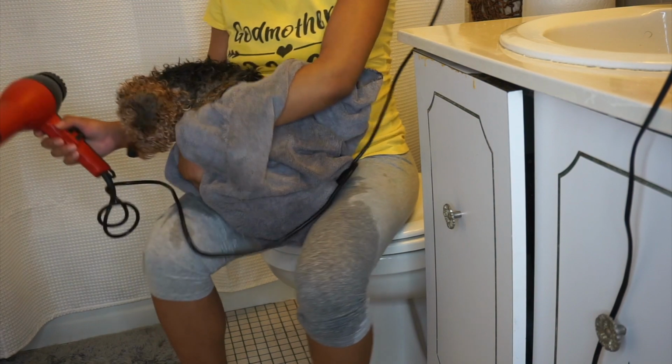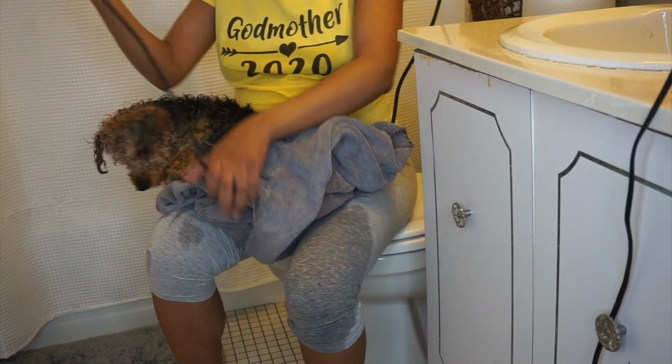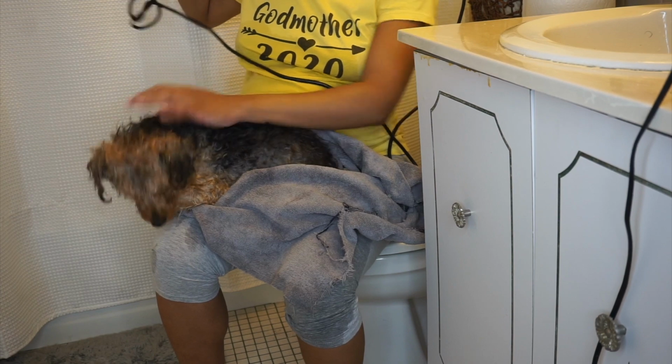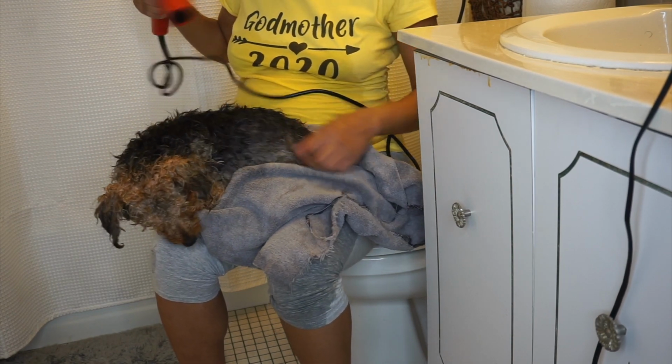So now the blow drying process can get a little challenging with Chase. Usually I have my boyfriend help me. He'll hold Chase or I'll hold Chase and one of us will hold the blow dryer. But Chase doesn't really care for the blow dryer. You're gonna see him like running away. It's super annoying.